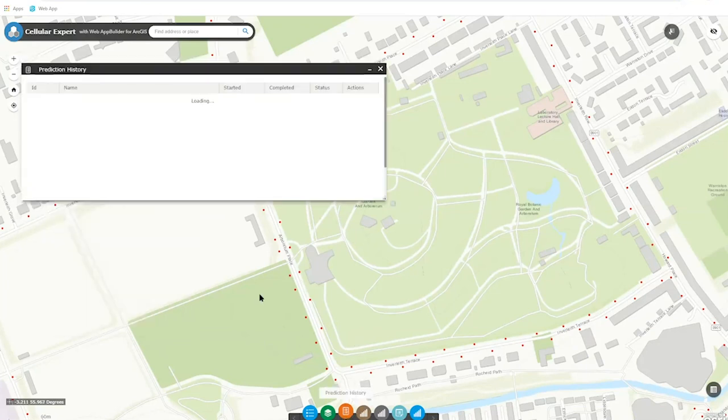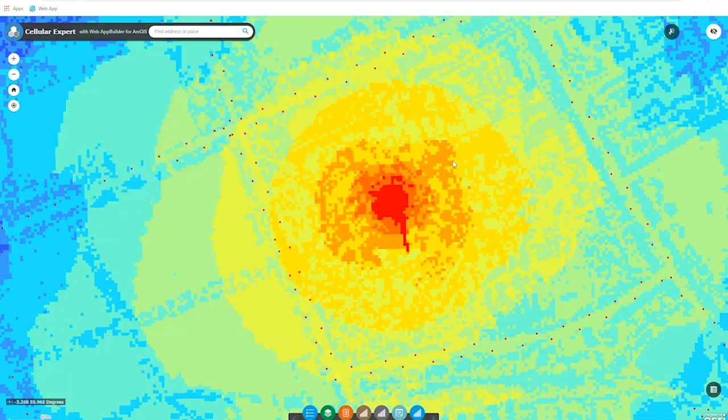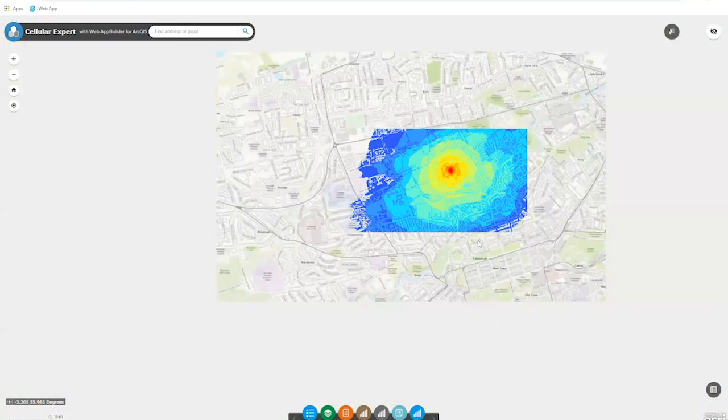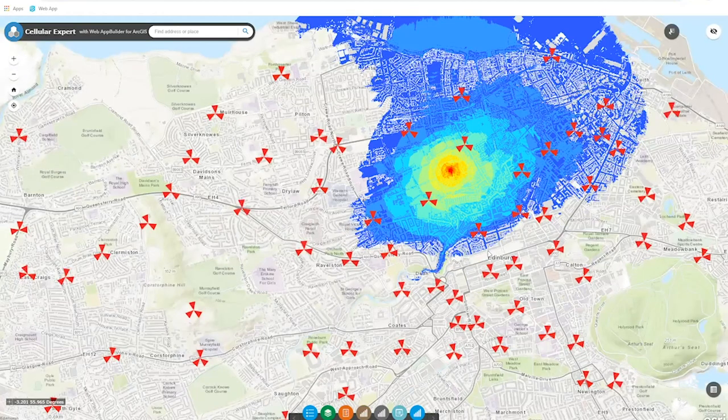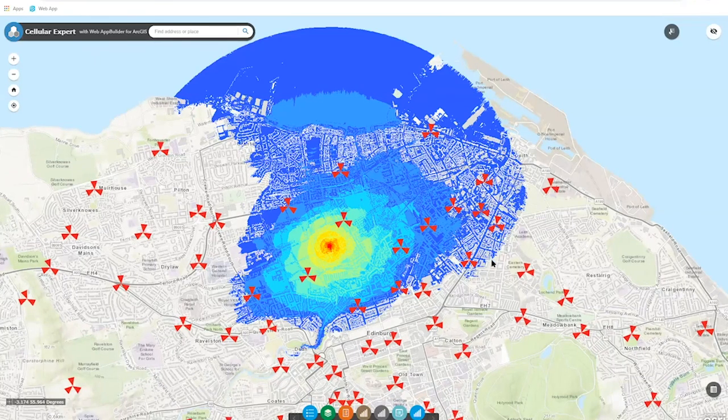Let's see. So you see that the last job is still in process. So, okay, it has finished. And here we have our coverage. So that is all that we wanted to demonstrate for you today. This new tool, new concept, providing coverage prediction capabilities for everybody.